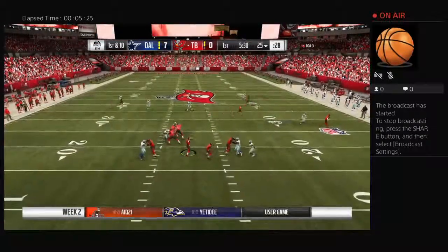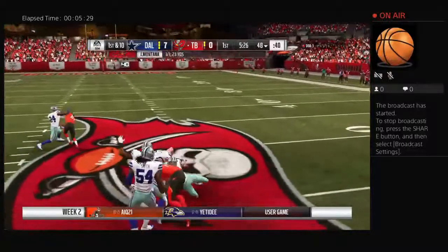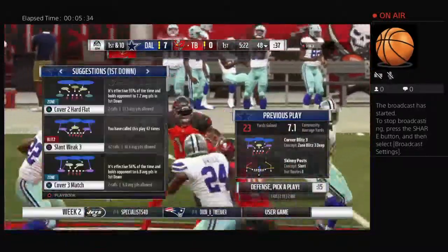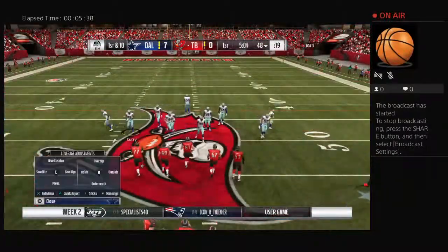They'll try and start this drive in the air. It's caught by Mike Evans. And they work this well upfield across the 45. 23 yards on the play. They've got good playmakers on the offensive side of the ball.